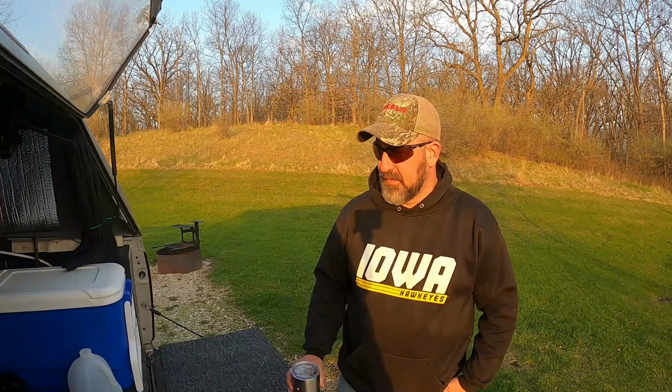Coffee is made, sun's coming up, geese are flying, turkeys are gobbling in the background. Earlier this morning one of our resident deer was walking right across the nose of the truck and kind of through the campsite here, kind of wandered into the hill behind me, and it's time for breakfast. Oh, the sun just popped over the trees, guys. Oh my gosh.